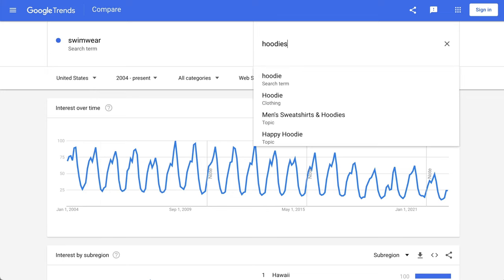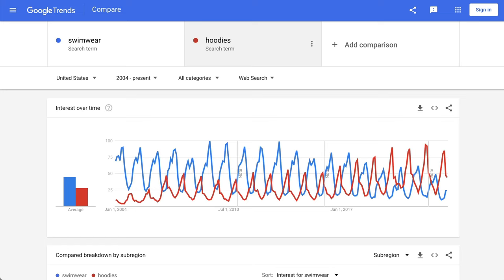We look at hoodies as another example. We see hoodies have the opposite trend here, right? They're really popular in the winter months. In the summer months, people aren't really buying and sitting in a hoodie.